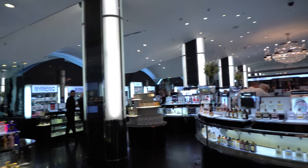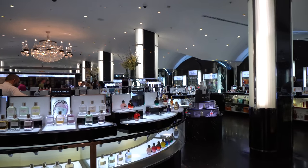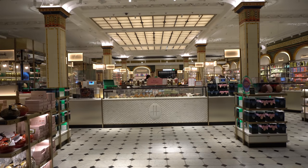The perfume hall is absolutely stunning and in a minute, absolutely reeks at the same time. You don't wanna be in here too long. That is a very, very lively part of the store. And I've also noticed I look very orange today. Never mind. The early bird catches the worm.